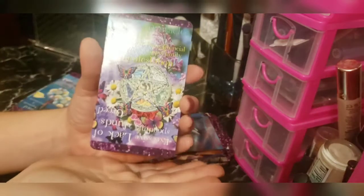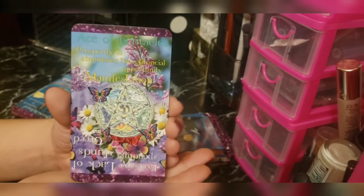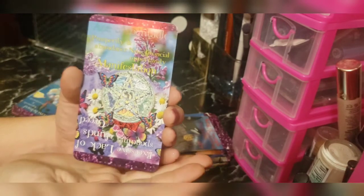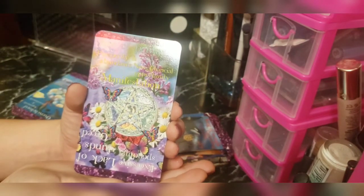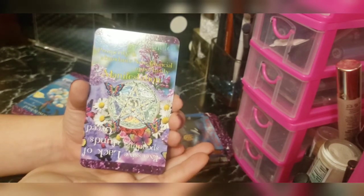Okay. Anyway, so we have Ace of Pentacles, and I designed this pentacle myself. I like this. Okay, so we have prosperity and abundance, new financial opportunity and manifestation.